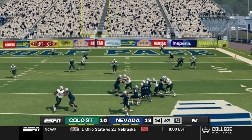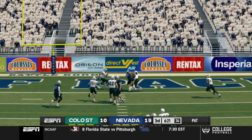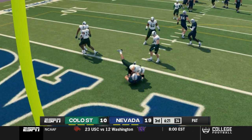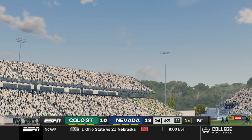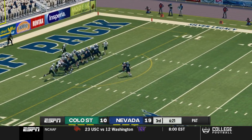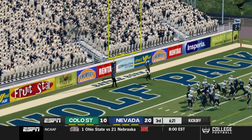That's a positive for the passing game. It was absolutely the right call in that situation. And he hits the PAT.